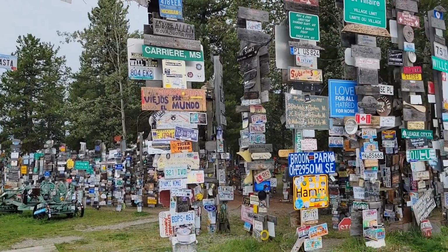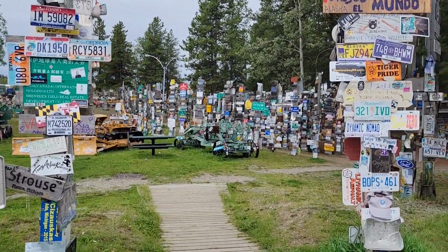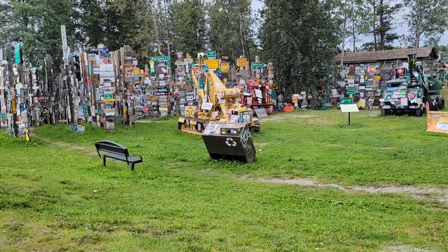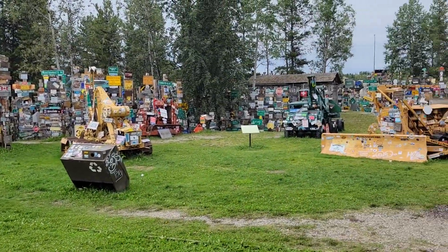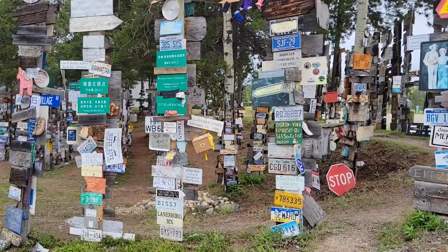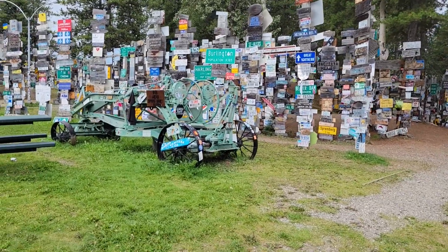Our next stop was Watson Lake to the Signpost Forest, which is quite a famous tourist attraction in the area. So we had to go and take a look, and it came from when they were building the Alaska Highway, and there was a man there that was missing home, so he made a sign saying how many miles it was to his home, and a few of the other workers did the same, and then it's kind of expanded into this, which was so much to take in.